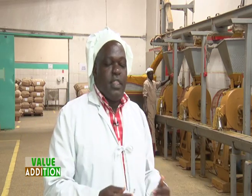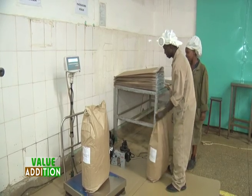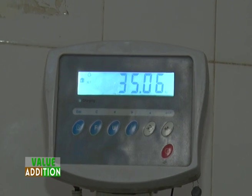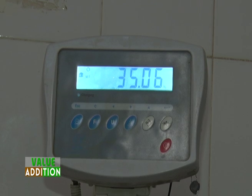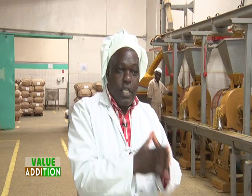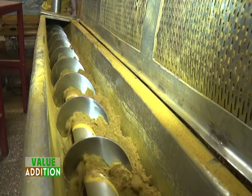After sieving, there is a machine. We call it a metal detector. You have to pass it through the metal detector. From the metal detector, there is weighing. Then before weighing, there is sampling. We have to take a sample to the lab. Then, if the result is okay, we start packing. Then we take it to warehousing.